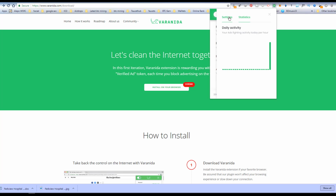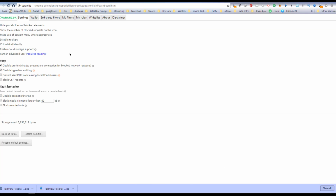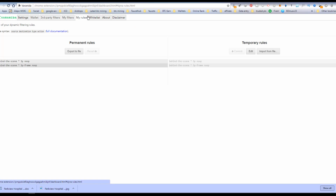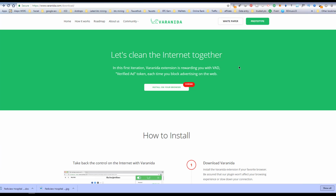I just installed it, and you can go to your settings. You change your settings just like this. Disable tooltips. Just keep it default. Okay. Media elements larger than. I just don't change anything. Here is the wallet, export passphrase and private key. Then third party filter. Just keep this in default mode. Okay. About, disclaimer. Friends, install it.